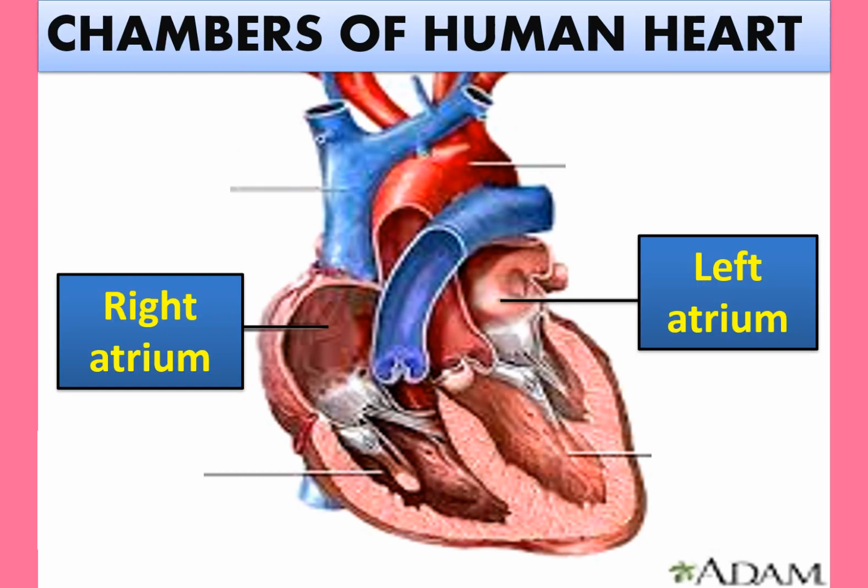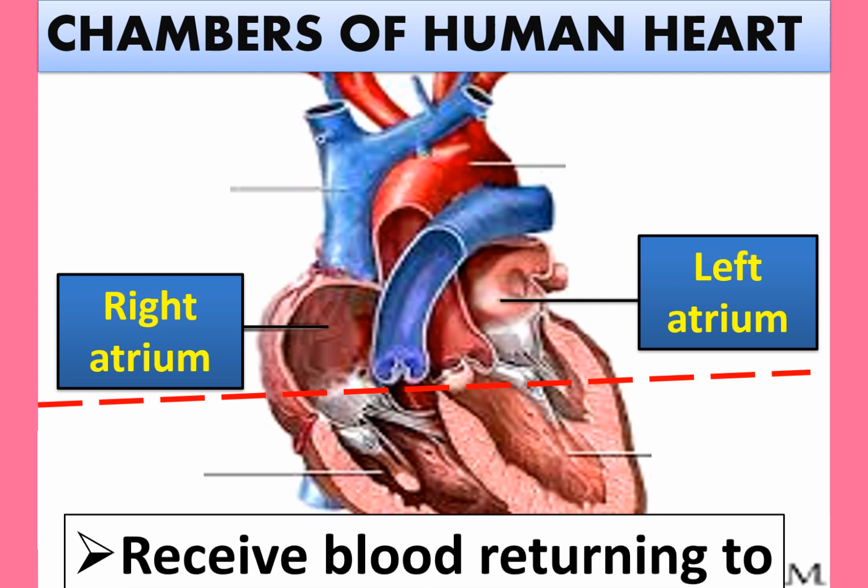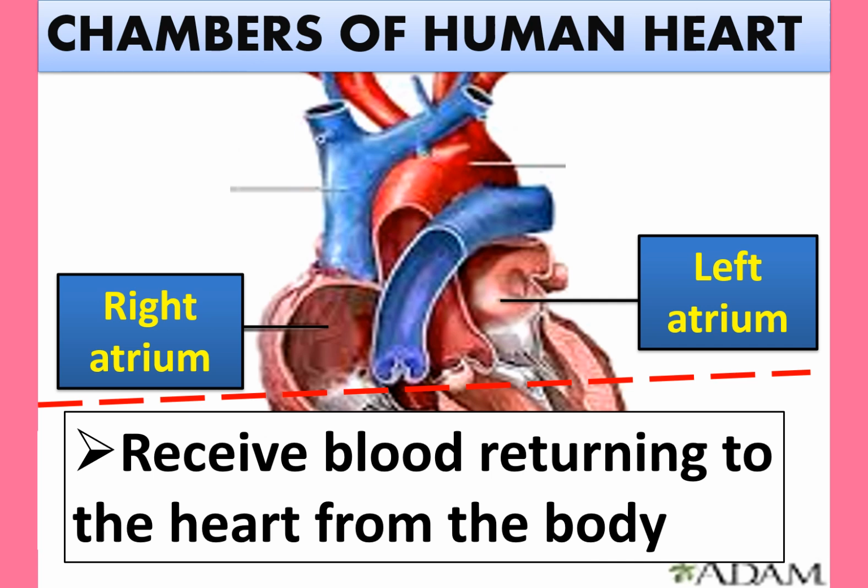The heart is made up of 4 different blood-filled areas, and each of these areas is called a chamber. So, chambers of the human heart. There are 2 chambers on each side of the heart. One chamber is on the top and one chamber is on the bottom. The 2 chambers on top are called the atria. If you're talking about one, it's called an atrium. The atria are the chambers that fill with the blood returning to the heart from the body and lungs. The heart has a left atrium and a right atrium. So it receives blood returning to the heart from the body.